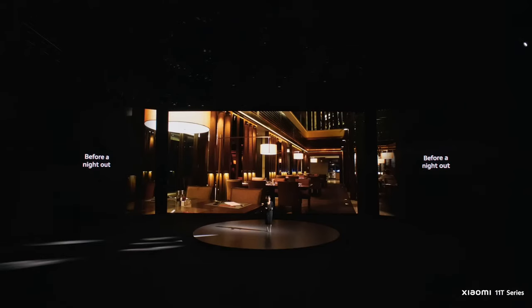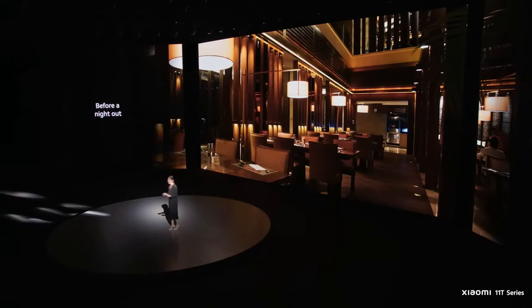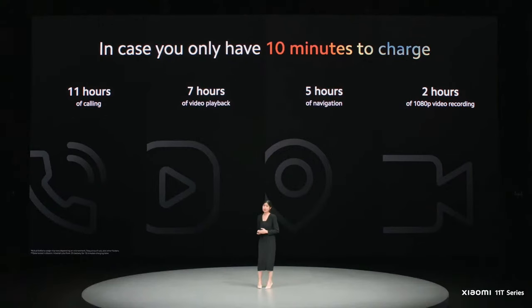Another instance is when you just got back home and you need to charge quickly so you can make it to your friend's dinner party. A quick charge will have your phone last the entire night. And even if you only have 10 minutes left, Xiaomi Hypercharge will last you for hours of usage.